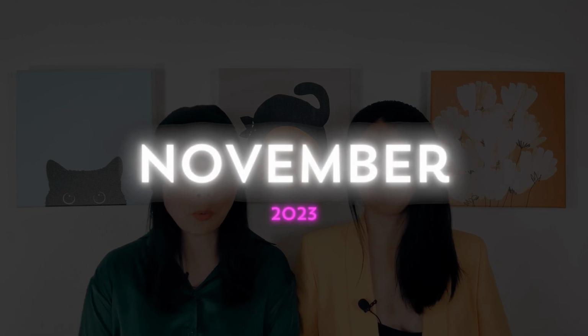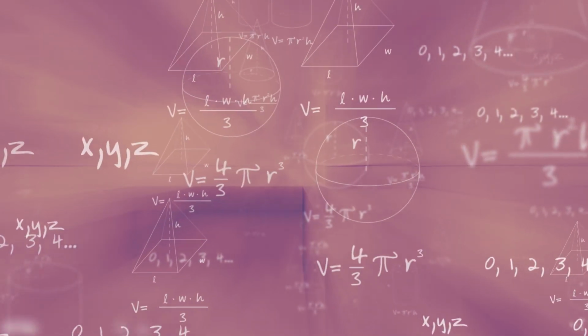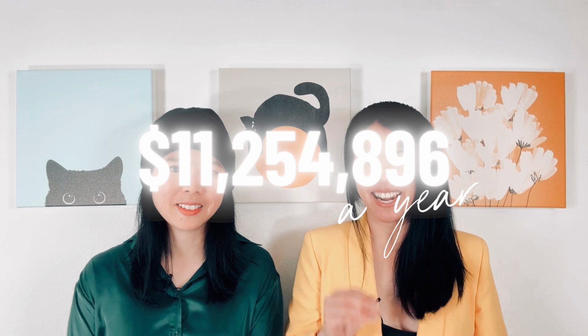November 2023, $937,908 in mortgage due. That's not a typo. That's exactly what we coughed up from our multifamily apartment property mortgages. Now, stick with us for some quick eye-opening math. Multiply that by 12. We're talking $11,254,896 a year. Just sit with that number for a second.